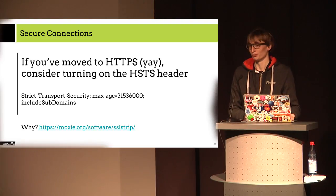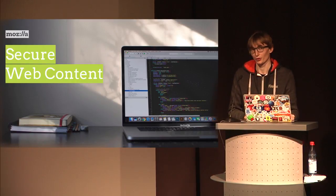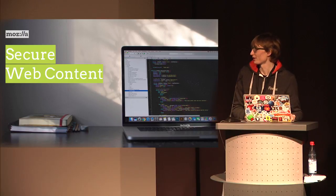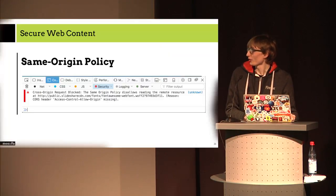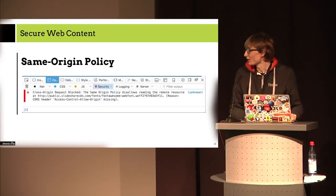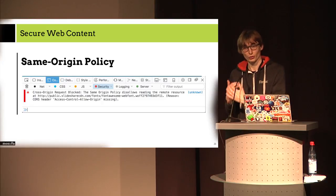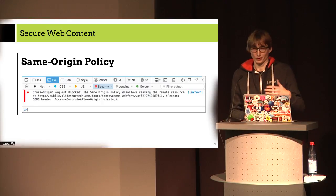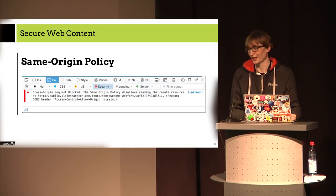Right, so we've made our connection secure. How do we secure our web content? This is just a collection of techniques that modern browsers offer you. One thing is the same origin policy. It's not really a technique for you, but it's rather something that the browser automatically applies. So whenever you make a request from one domain to another domain that you don't own, or that the browser is not currently navigated to, then it says, sorry, we can't do that.